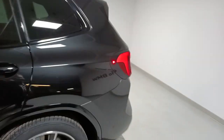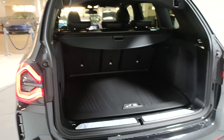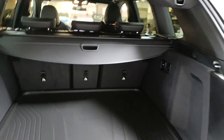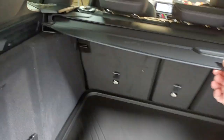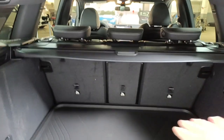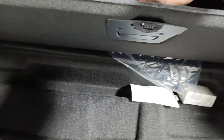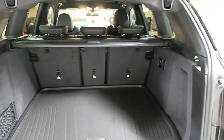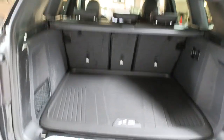As we move around to the back, I'm just going to open up the hatch here. This is very generous when it comes to cargo capacity. Huge interior cargo capacity. It does come with a privacy shade, and what's really neat about this is if you're not using that and you want to fold the seats down, you can always store that privacy shade underneath here. It actually fits down below, so you don't have to put it in the garage and then forget about it. It can always come with you and be pulled out when needed.